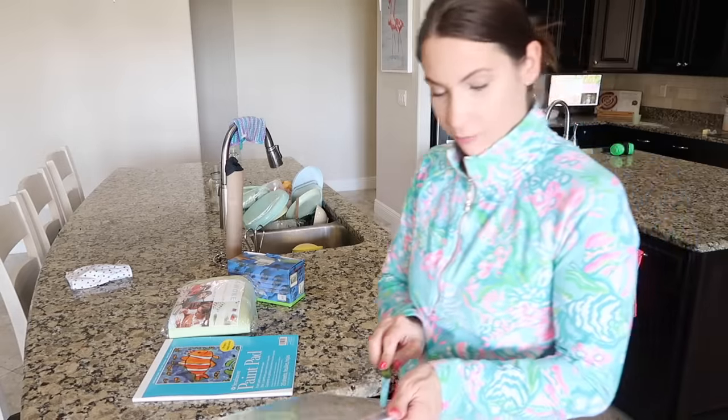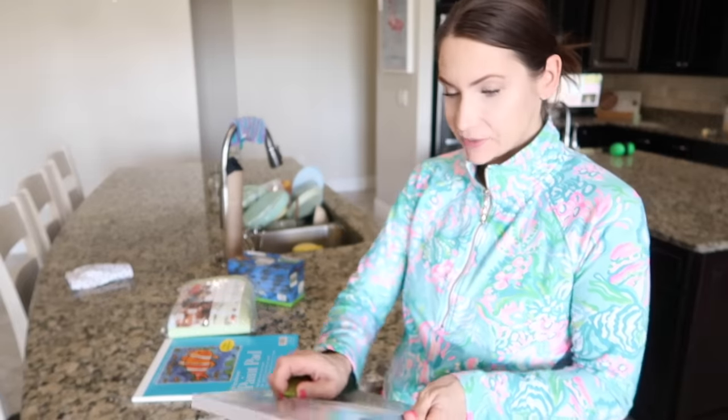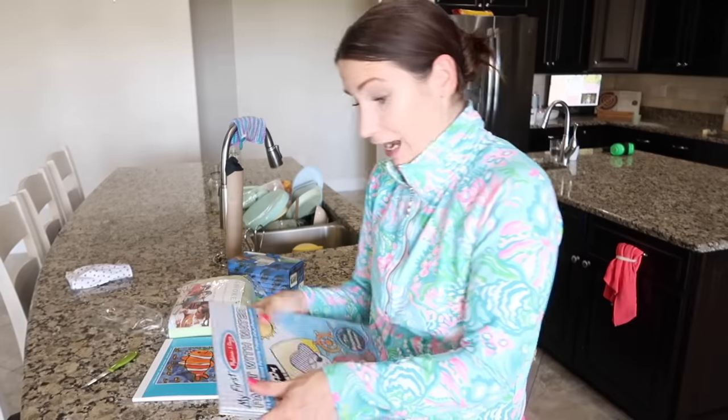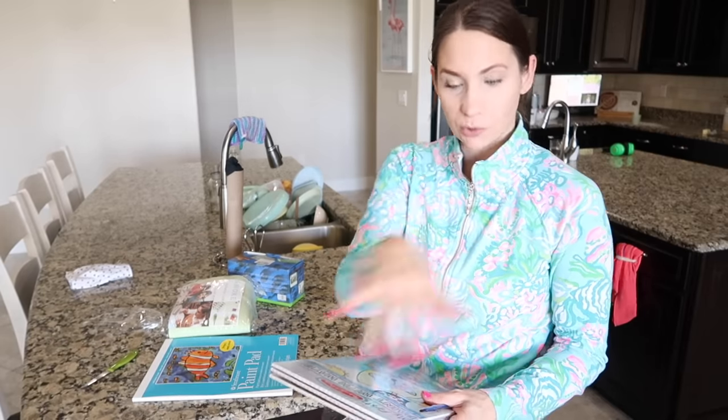I put together the art bins in the last organizing video upstairs, and that's been working out really well. The kids go up there, they draw and stuff. The paint is a little higher up, but I did want to make a specific spot down here because a lot of the times we do it on this table while I'm, you know, cooking or doing whatever.